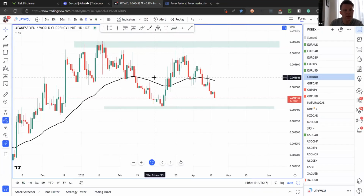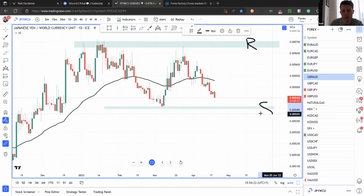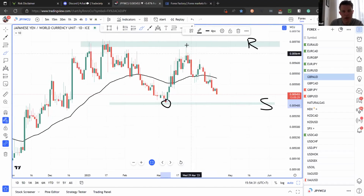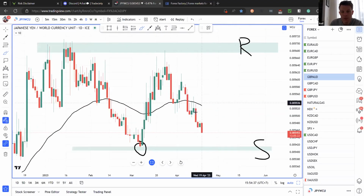All right, so top down. Okay, what we see here is a resistance at the top, support at the bottom. The market is clearly inside of this range. It's narrowing at the low end. So what I always ask myself: bullish, bearish, neutral. Would I be bullish right now? Not really. You can see the bearish candles are much larger. We keep breaking previous lows, retesting support as resistance.